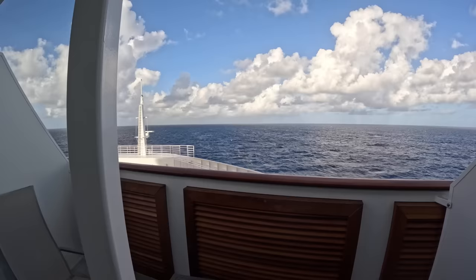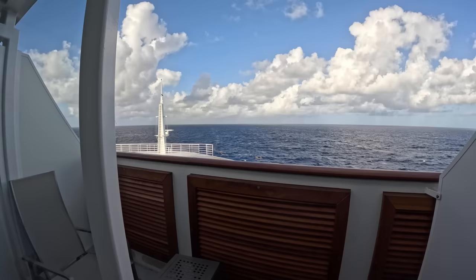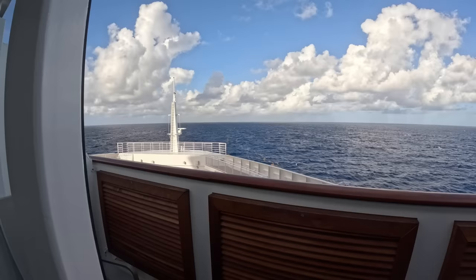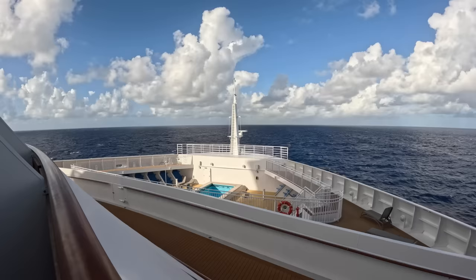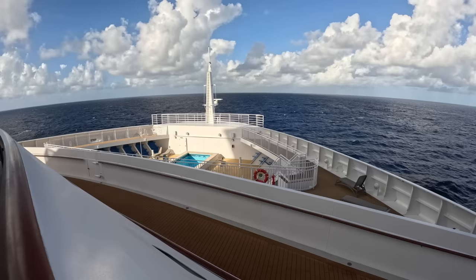Your view's a bit restricted on these balconies. There's a metal balustrade railing at the front there with some wood bits stuck on it. And normally around the side, obviously they're glass, so you can see out better. Look out the front over the pointy end. You can see a little private deck there for the crew. It's crew only there, and from what we've seen, it's probably just the entertainment team or the officers that can use that, as not all the crew have been allowed to use it.